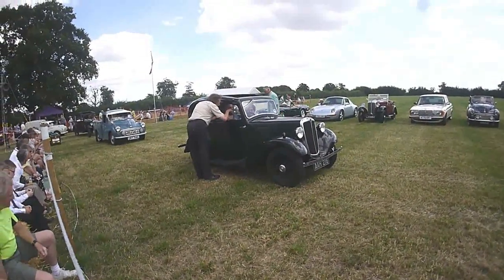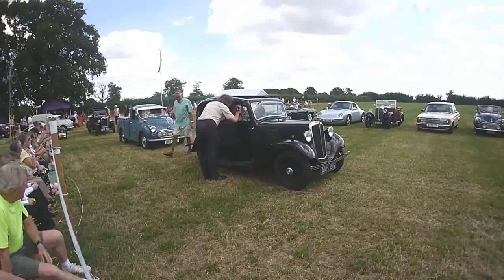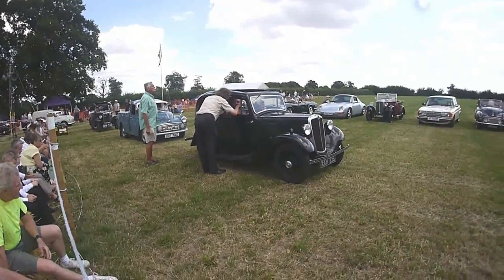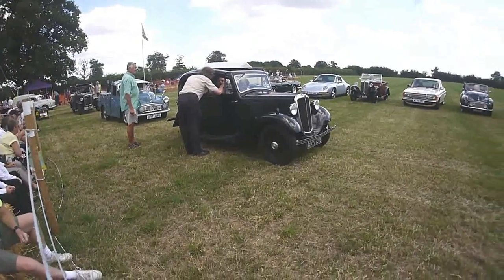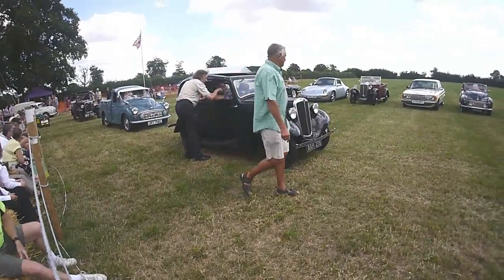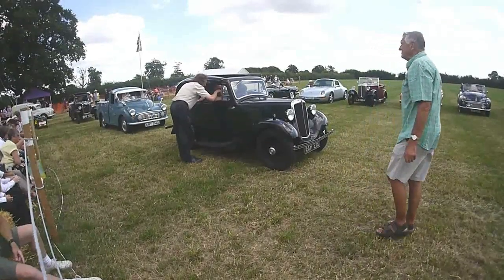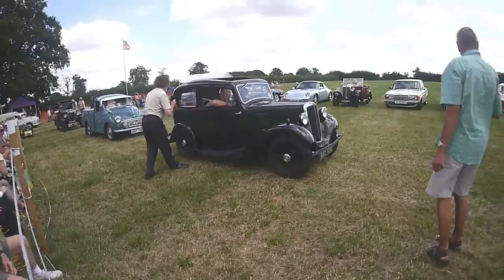A Morris 8, 1935, and it's appeared in The Moving Finger, Agatha Christie film. And yeah, we've had it since 1977, it's been in the family. It's just been recommissioned or put back on the road after 7 years. It's been off the road 7 years. But you don't really mean off-roading, do you, when you say that? No, it's been at the garage and we just got it out about 2 weeks ago. So it's fluttering a little bit, but it's still going. Very nice, sir. Thank you for coming.